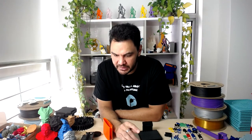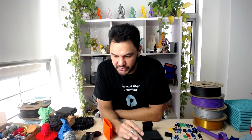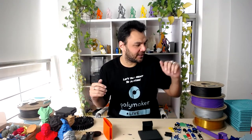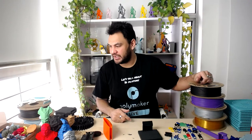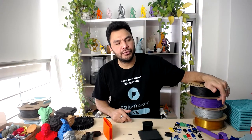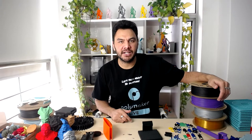How can I get every material instead of every color? Yeah, so actually we have 28 colors of PolyTerra PLA. I think we also have 28 different materials: 7 different PLA, 2 dissolvable supports, 1 breakaway, 5 polycarbonate, somewhere around 3 TPU, 4 nylon. If you have this whole thing, take a picture and I will send you a spool for free.